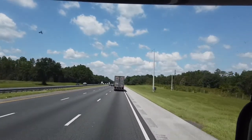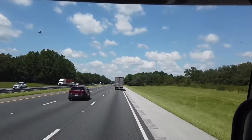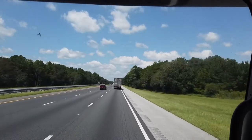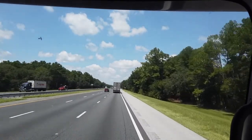Going about 62 miles per hour, that seems to be the sweet spot for the Seneca. 2019 Seneca 37RB.